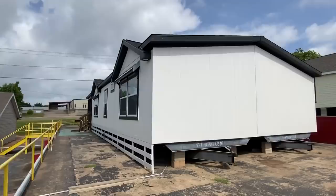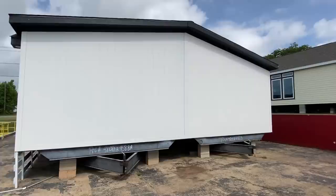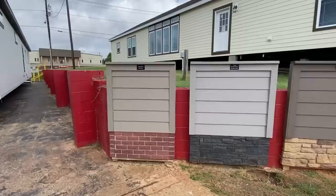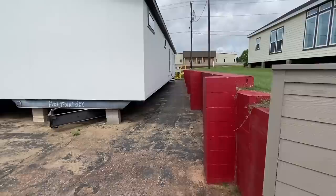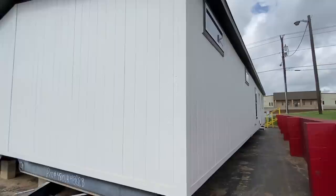So this is a show model. Basically, you would order off of this home and you could customize. I wanted to give you just a quick look at this. I thought this was really cool. This will show you some of the different Hardie lap siding options that you can do. I know we're touring a house and you may not even want to see that, but I want to show it for those of you that have been watching some of the other tours and seeing other homes that have a lot of that siding on them.